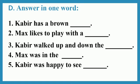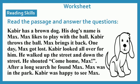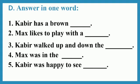Number 4. Max was in the dash. Read from where we left off. He walked up the street and down the street. He shouted, "Come home, Max!" After a long search, he found Max. Max was in the park. So here is the answer. Max was in the park.